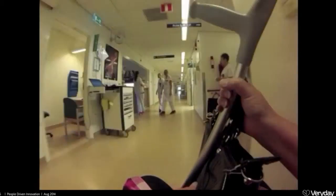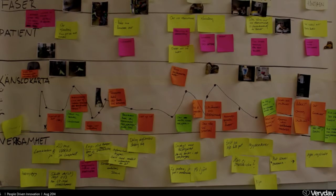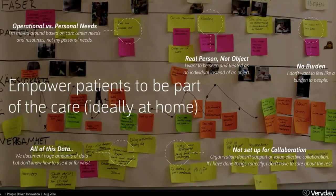And even just in the video, you can kind of tell how different it feels to be in that situation. And obviously, when you do that with that whole team, you can then glue together what that whole experience looks like. And there's nothing fancy here, but you can see the personal needs. I feel I'm a burden. I don't feel like a real person. I don't feel safe. But also the different people that were interacting with that patient were part of that. And we can see that they see there's so much data and we're not set up for collaboration.